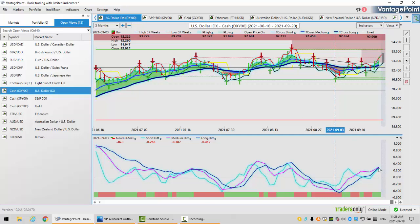Now, the predicted medium difference is closing in on the long. We're above the zero line, but we want that pink line separating again from the blue line if the dollar is going to extend gains. Already, it's very suspicious that the software is picking up on actually weakness, not strength, in the medium term. So again, I would be looking for that sell-off in the dollar probably on Thursday, either way of this coming week.